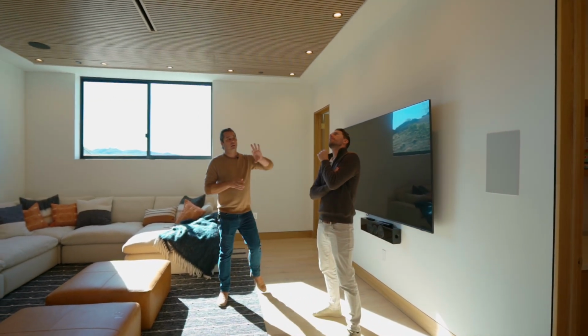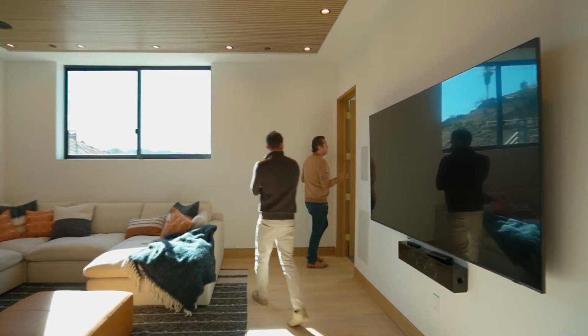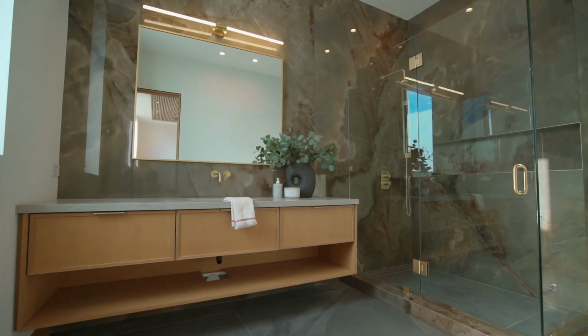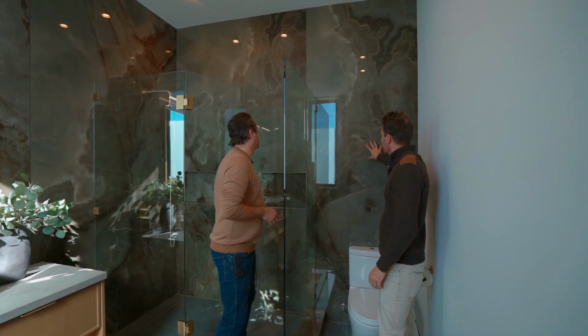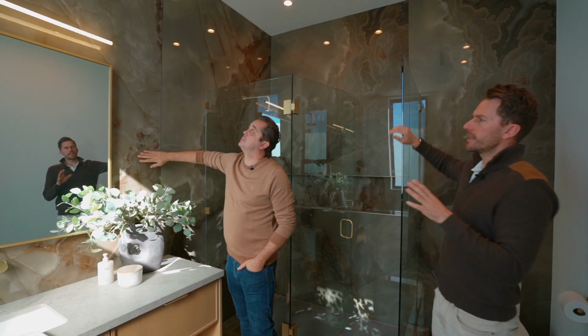We also have game storage in here, and this really incredible bathroom. Wow, this is the movie theatre bathroom? Yes, completely unnecessary, absolutely huge, but actually one of my favourite bathrooms in the house. It has this beautiful chocolate onyx stone on it, which is made by Florim, an Italian stone fabricator. A lot of the big slabs in all the bathrooms on this property are made by Florim, and you can see the veining and everything is really striking. And it's a porcelain, right?